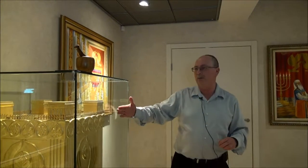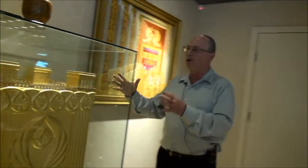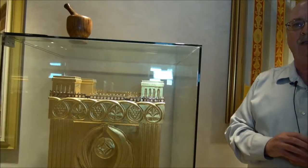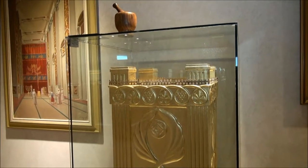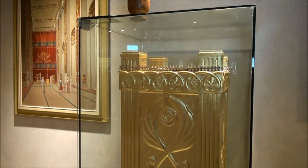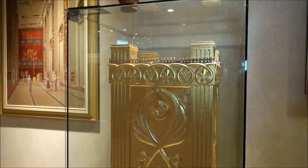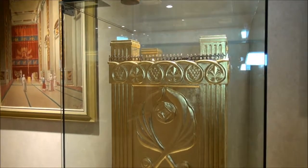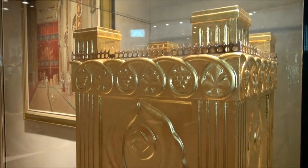Now I want to talk about the golden altar. The golden altar is where the incense is brought. The incense is 11 ingredients. They're ground together in one big operation at the beginning of the year. They make 368 portions, 365 for every day of the year, and 3 for Yom Kippur, the Day of Atonement, where they need more.